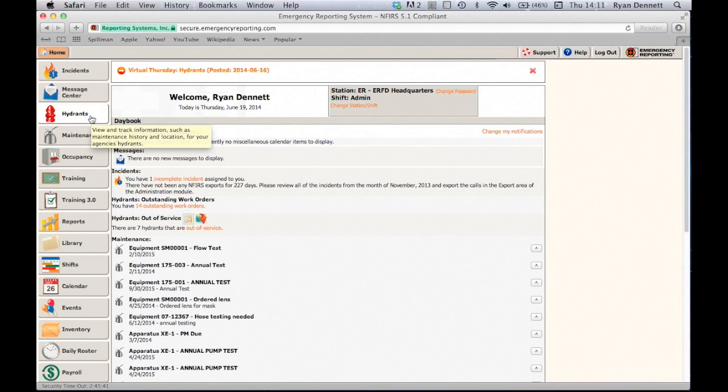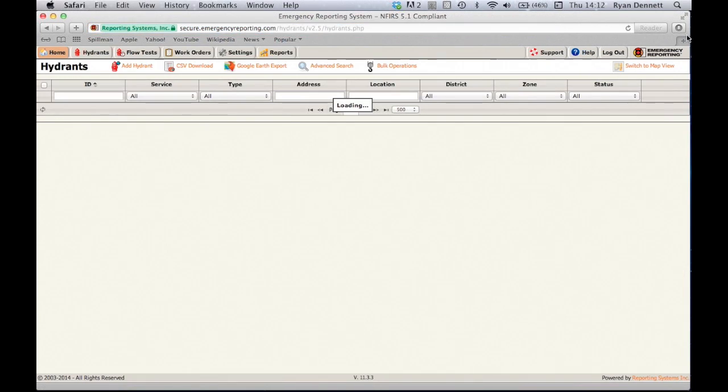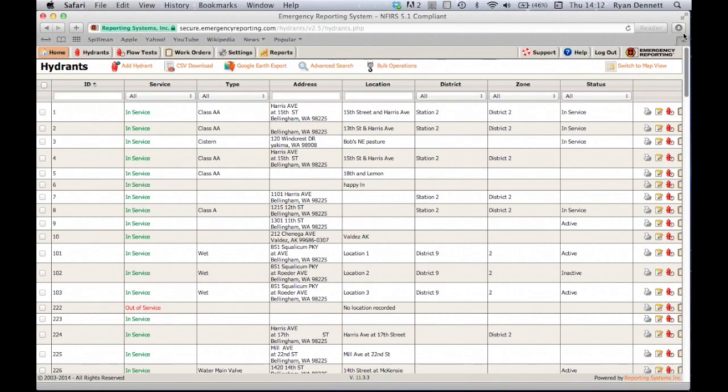All right, so from our main page here, we're going to go into our Hydrants module, and see our listing of all our hydrants that we have. And just briefly, we're using the grid format that you see in a lot of other different modules, which allows for easy sorting and narrowing down our results.